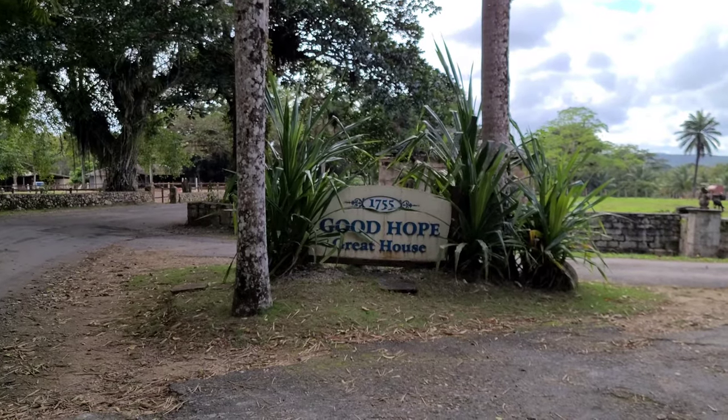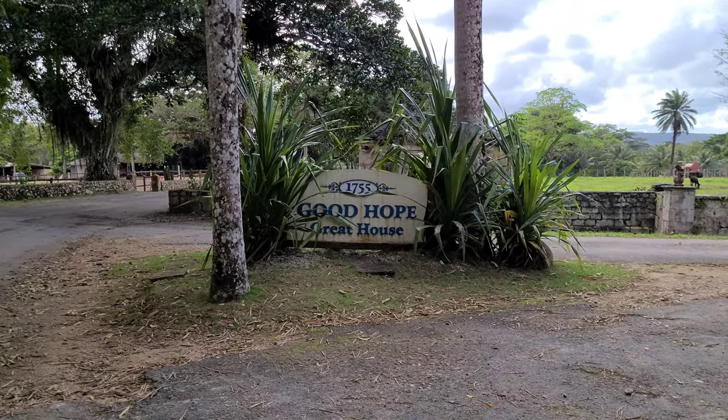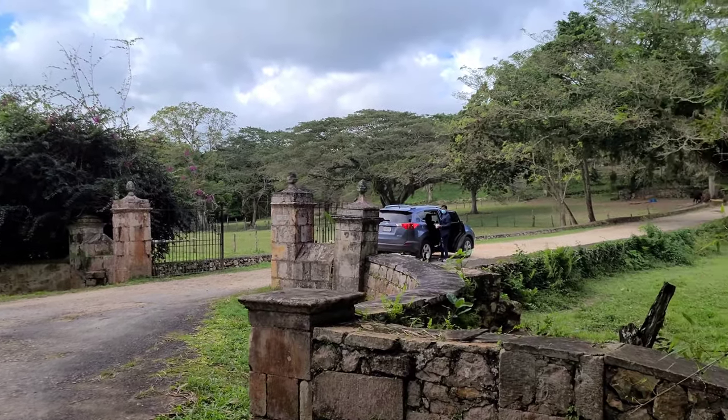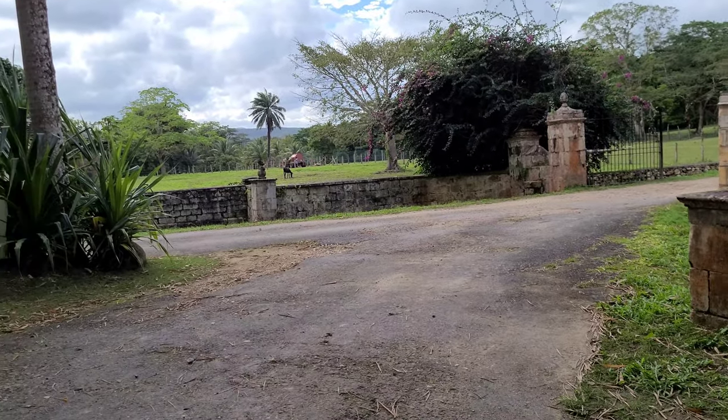Unfortunately. All right guys, so we're at Good Hope Great House right now. Entrance. 1775, go down. Good Hope Great House. Move down the van. So now we are going to go all the way, so you guys are going to get to see. Hold on, wait right there. Hold on, wait. The rest of it.